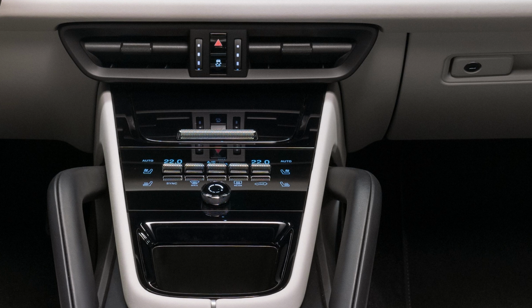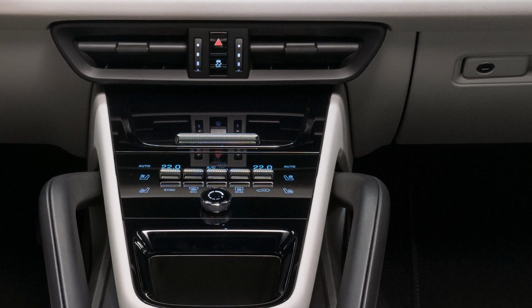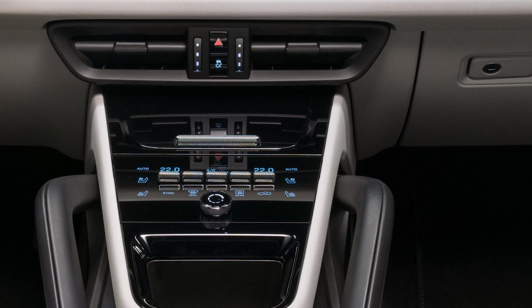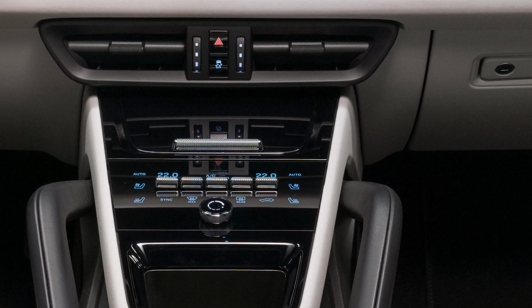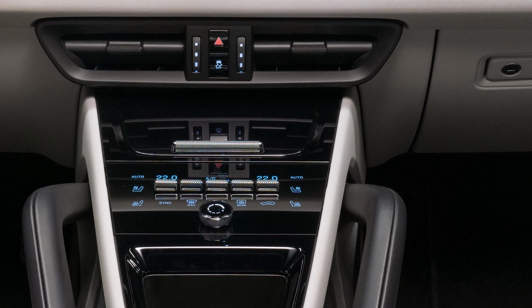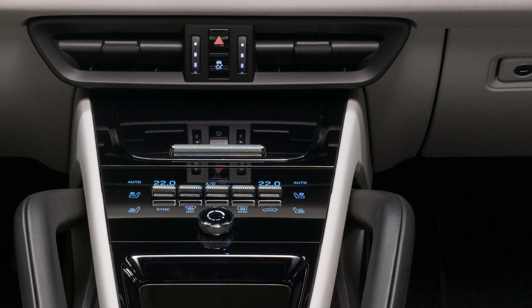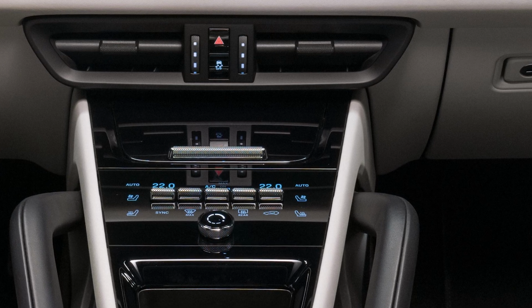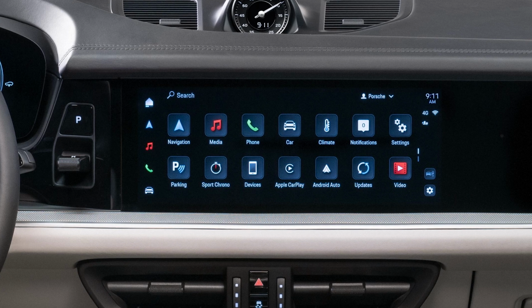There are still haptic feedback on a lot of the touch buttons, but it's nice to see a mix of the two, really, as well as on the air conditioning vents, for example. It looks like manual adjustment as well. So a nice mix between the kind of technology we're seeing on the Taycan and your traditional combustion engine as well. We can see in the middle, we've got our PCM.